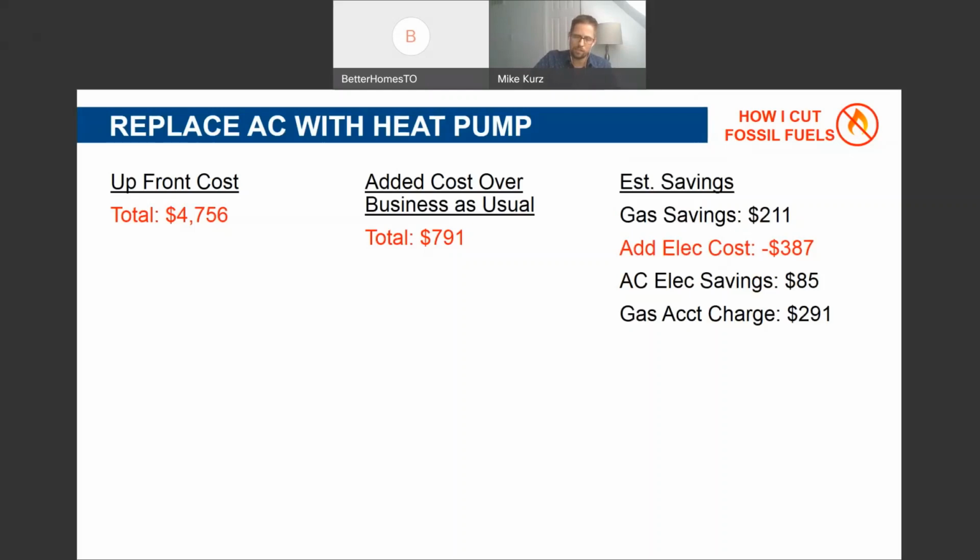So after I didn't use gas all winter, I was comfortable canceling my gas account. They just put a lock on it, like all the pipes are still there. They put a lock on the meter.